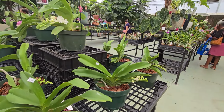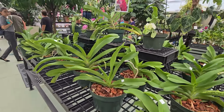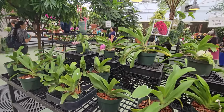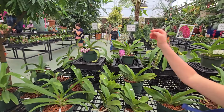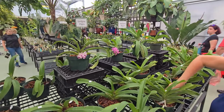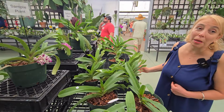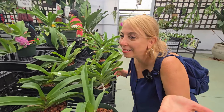Man, look at the spikes. I love them all. I love this one. Well, we have three of them, so hopefully soon we will have flowers. I think the pink one is called Sweet Pink, hence.